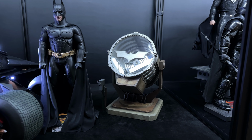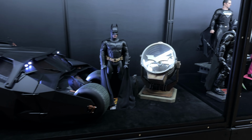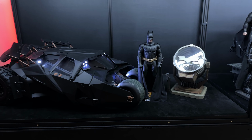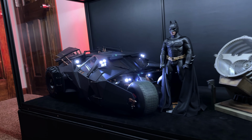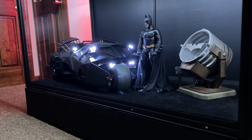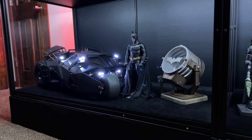But the Tumbler itself is an amazing vehicle. It's massive, it's wide, it's got a lot of cool LED lights. There's more to it than just a big black blob. There's a lot of bronze to it, there's different shapes and whatnot. It's a really cool vehicle. And then to add the signal, it's a really cool scene that really puts the Dark Knight over the top.